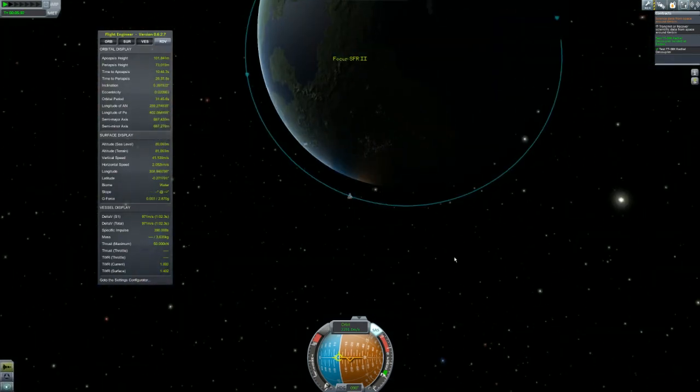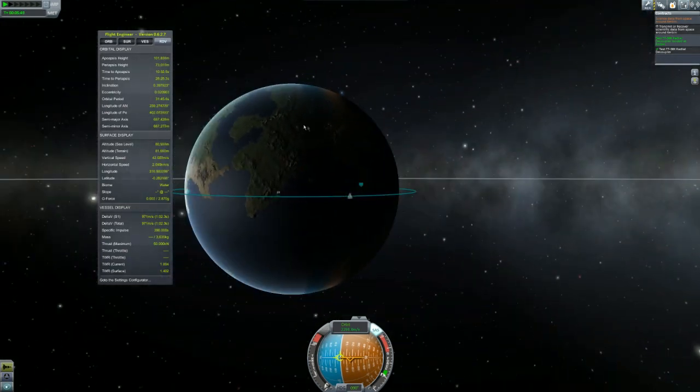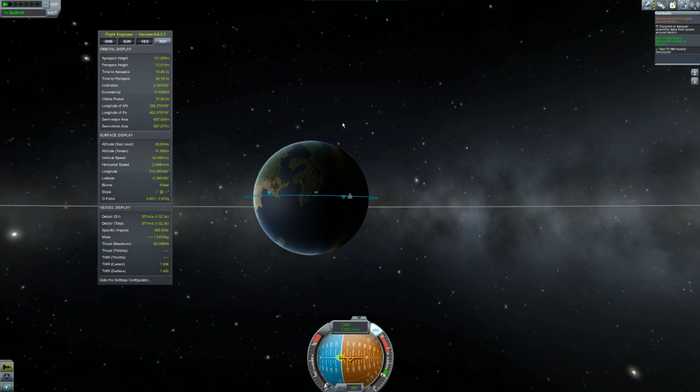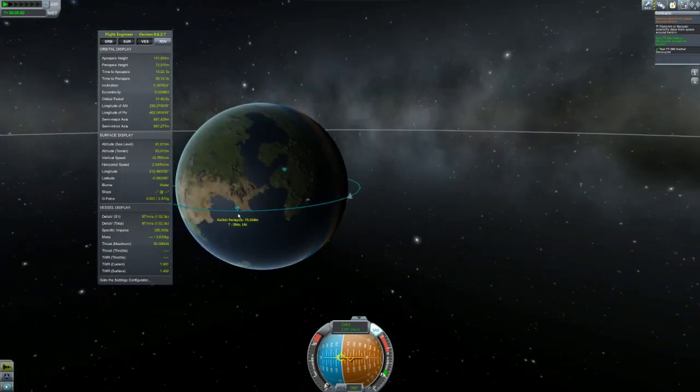So we will go to map view and start our deorbit burn. I think we're going to start planning it now, and we'll try and plan it so we can come down right near the space center to get the best recovery prices. I think I found they have to burn right about here.